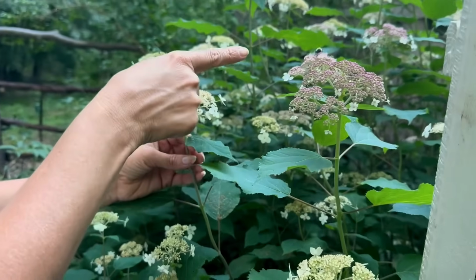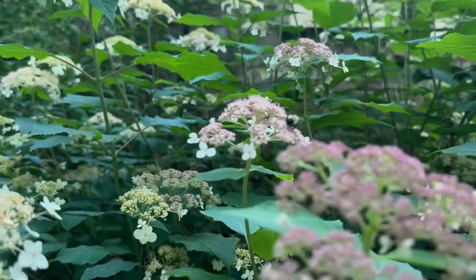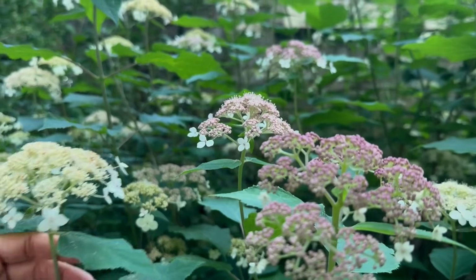See, there's a little bumble. See him? He's so happy. Look at his little pollen sacs. Love ya.